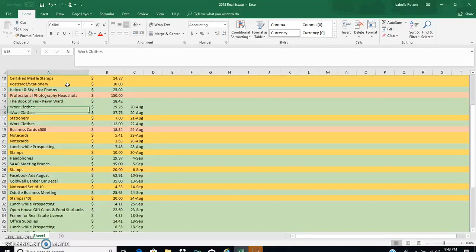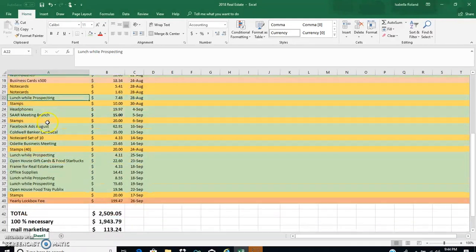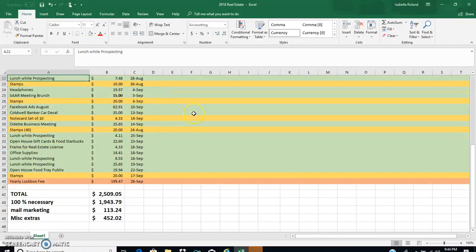Okay, so there's some work clothes thrown in here, more stationery, more business cards. You can write off your lunch while you're prospecting, while you're going on appointments, or if you take somebody to lunch, be sure to write that off because that is going to be another tax deduction.